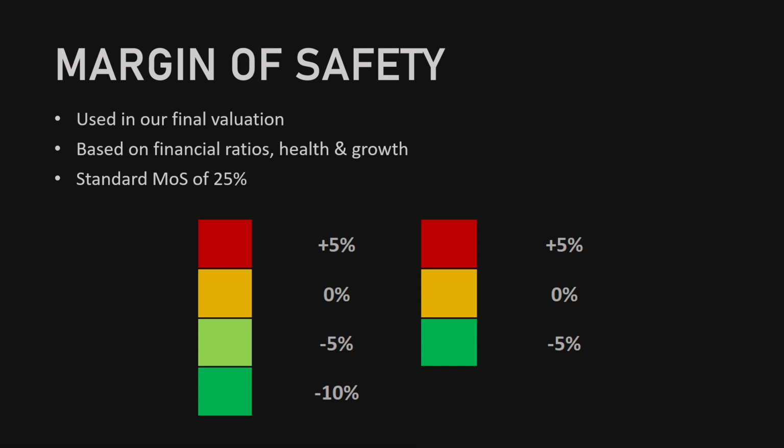The amount that we'll be increasing the margin of safety with is determined by the scale that we see at the bottom. When we're using 4 colors in a scale, bright red will mean a 5% increase to our margin of safety, orange will mean no change, light green will mean a 5% deduction, and bright green will mean a 10% deduction. When we're using 3 colors in a scale, bright red will mean a 5% increase, orange will once again mean no change, and bright green will mean a 5% deduction from our margin of safety.